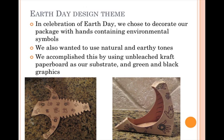So this was our final product. The first picture is the knockdown before it was built up, and the second one is once it's all set up. It resembles a globe that you would find in a grade school classroom, that holds it on its axis. Since we were doing Earth Day, we really wanted to go with a natural and earthy tone, so that's why we chose the unbleached kraft paperboard. For the colors in the graphics, we went with green, because green's a very earthy tone, and then the black helps set off the green and outline it.